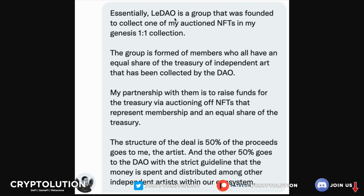My partnership with them is to raise funds for the treasury via auctioning off NFTs that represent membership and an equal share of the treasury. The structure of the deal is 50% of the proceeds go to him, the artist, and the other 50% goes to the DAO, with a strict guideline that the money is spent and distributed among other independent artists within our ecosystem. So it just goes to show that he wants to pay his dues back to where he came from, to his roots. He has struggled, he has worked his butt off to create the artworks that he's made today. That's been a huge wave of the whole Solana ecosystem.